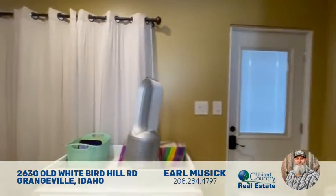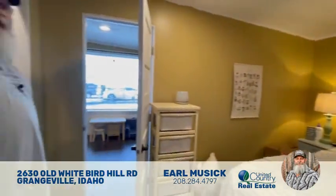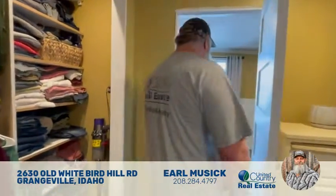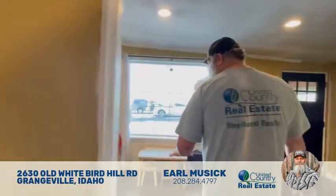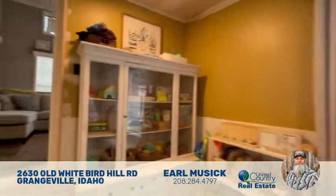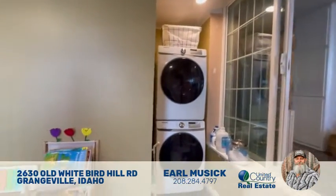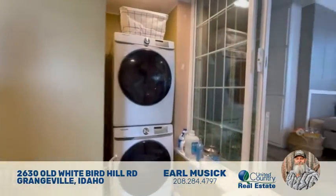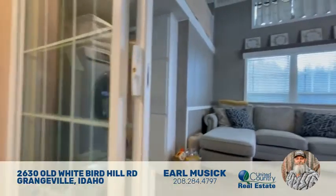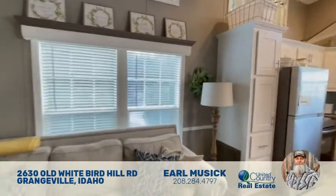Plenty big for a queen size bed, as you can see. Has a couple windows, brings in a lot of natural light. But this is the thing about this property, even though it's off-grid, this is the nicest off-grid system I have ever seen. You do not really have to skimp on living. You see, you got a washer and dryer, which is almost unheard of in an off-grid house. We're gonna walk up the 3 steps here into the main living area.